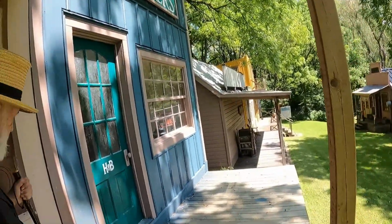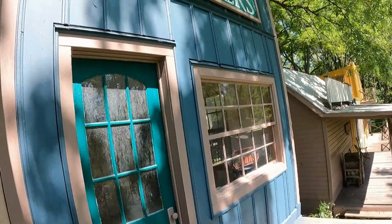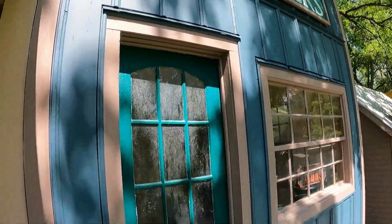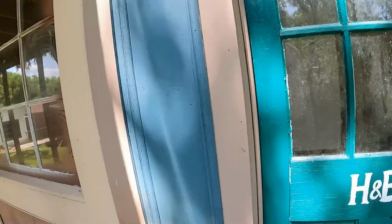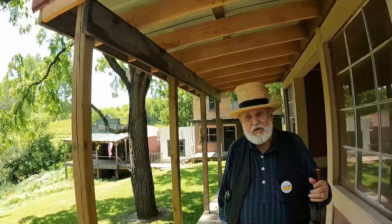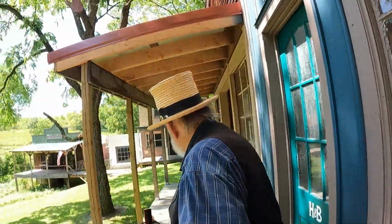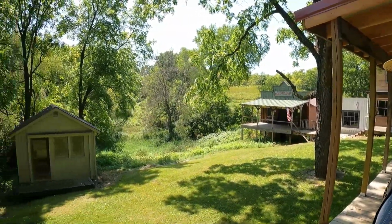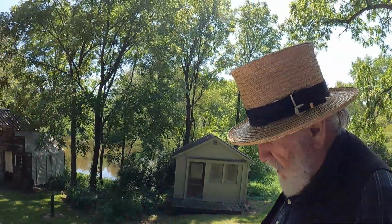This building here is H&B Outfitters, and Andy here, who is also called Cimarron, is working on developing the inside of it into a gun shop, and he's got a ways to go, but he's got some nice things. He's got a nice chair and so on, and a nice little stove in there. The interior of most of the buildings are pretty shabby right now, but they'll straighten out.